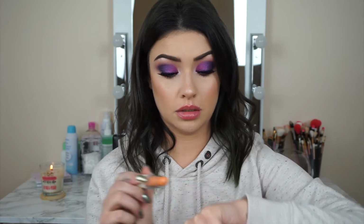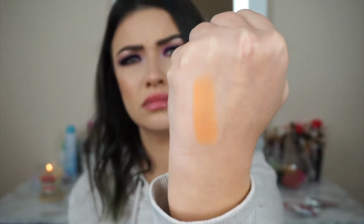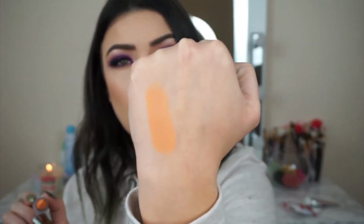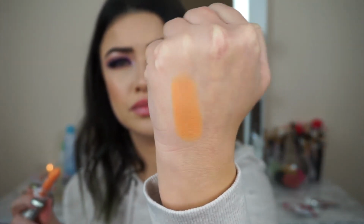Okay, so let's see how pigmented this is, right? Because that's what matters. Oh girl, that's orange. So yeah, the pigmentation is there, but once you blend that out, it shouldn't be that pigmented. Let's see. Yeah, I don't know. I have 2 more products.